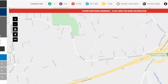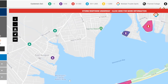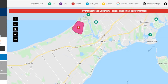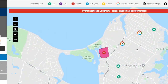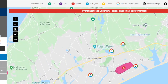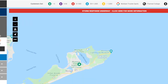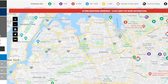More outages here. Eastport. The East End got hit hard. West Hampton. This is Quogue. And they lost power in that area yesterday, too, from the storm. We have outages over here in the North Fork. Some outages around, I guess that's Springs. Some outages around Sagaponack. Parts of Southampton. It's incredible. So, really incredible to see all these outages, absolutely insane. Man, all from this storm.